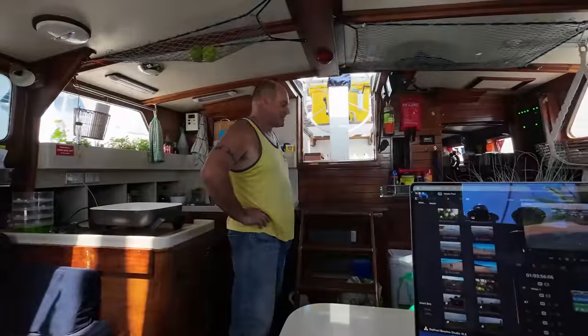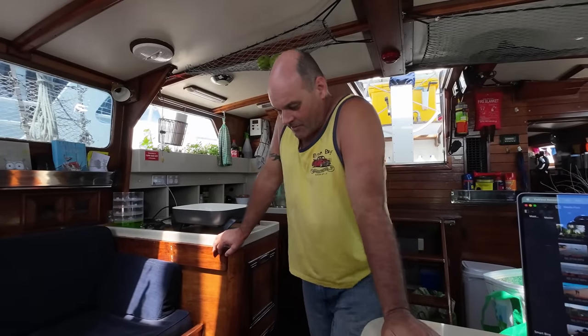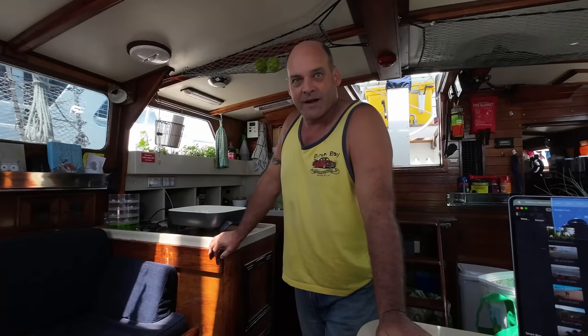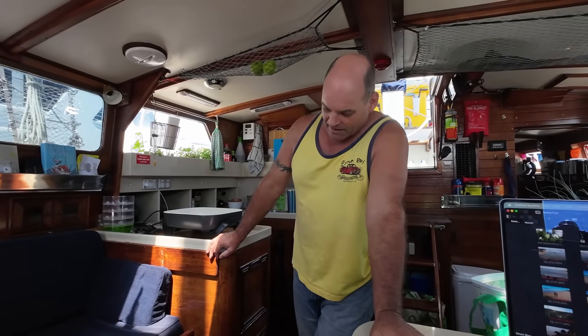What's today's mission? Well, we've got the anchor. Our new anchor's come in, so we've taken it down to the engineers. They're going to measure it up and have a look at that.